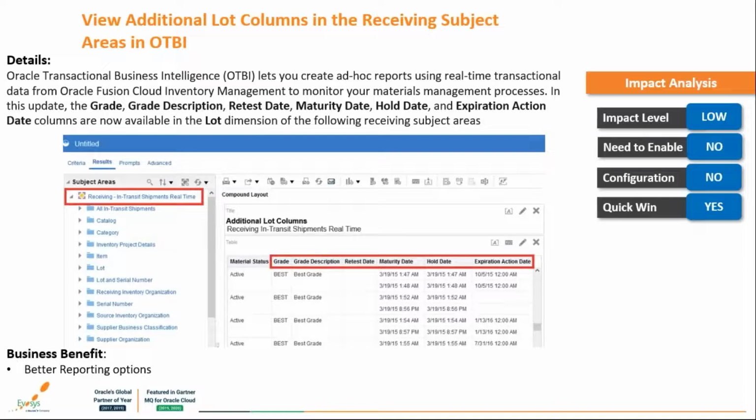So previous one which we saw, the subject area was different. That was inventory balance real time and inventory transactions real time subject area. So there are two subject areas from wherein we can add in these particular columns and make a report out of it.